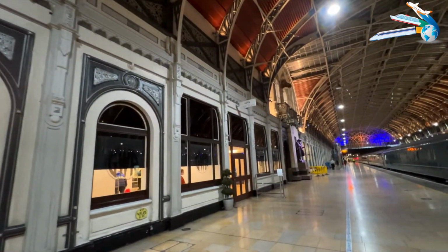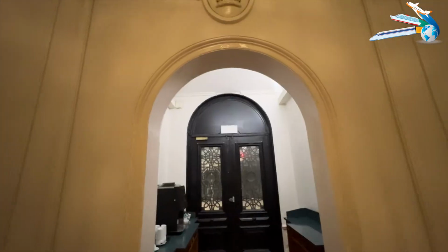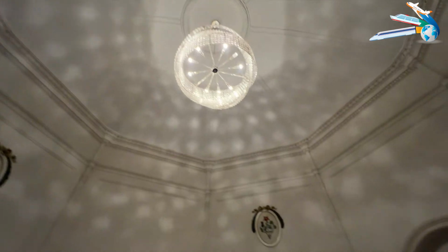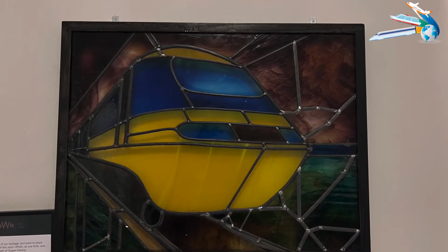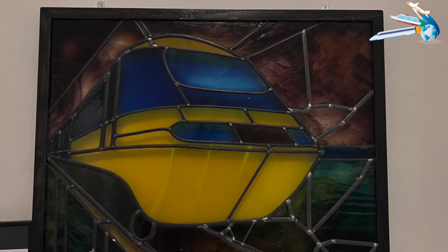Customers with a sleeper berth ticket are welcomed into the GWR First Class Lounge at London Paddington. Let's take a quick look. This was Queen Victoria's royal waiting room with this stunning chandelier for whenever she travelled out of Paddington. The entire space is full of artefacts from the railway's history, including this stunning Intercity 125 stained glass panel and various historic train pictures.